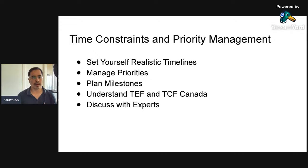More importantly, you have to plan milestones. You know the bigger picture, what you need to achieve in order to get the CRS benefit. But you also need to plan the milestones. You cannot directly go from nothing to B2 plus. So plan milestones, and the milestones do not have to be DELF milestones. They do not have to be A1, A2, B1, B2. That is more like a DELF way of thinking.